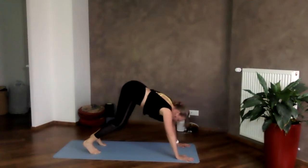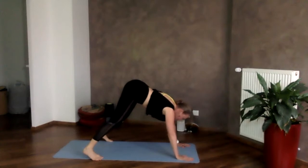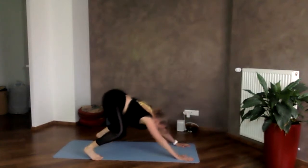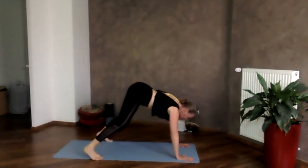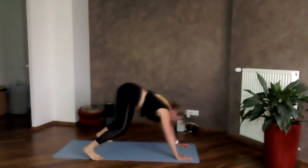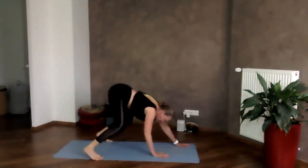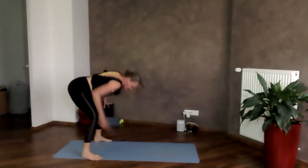1, now open your feet as wide as your mat. And we'll do it again, bouncing back. 5. Hips go way back, knees wide. 4, 3, 2. Now stay back. Walk your hands back, 1 hand at a time on the thighs.